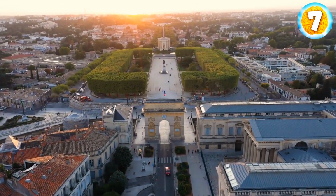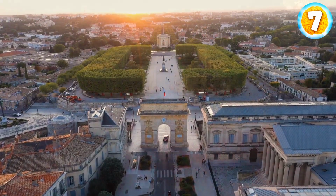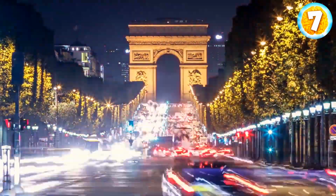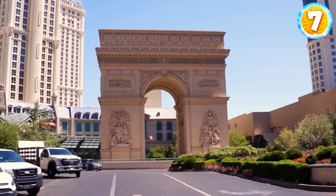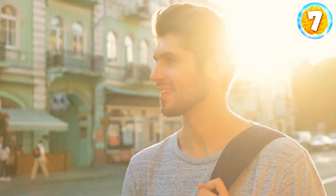It's one of the well-known monuments in Paris, France, standing at the heart of the Champs-Élysées. The real Arc de Triomphe stays at the Champs-Élysées. The fake arc is located in, where else? Las Vegas. Okay, tally up your score and show me in the comments.